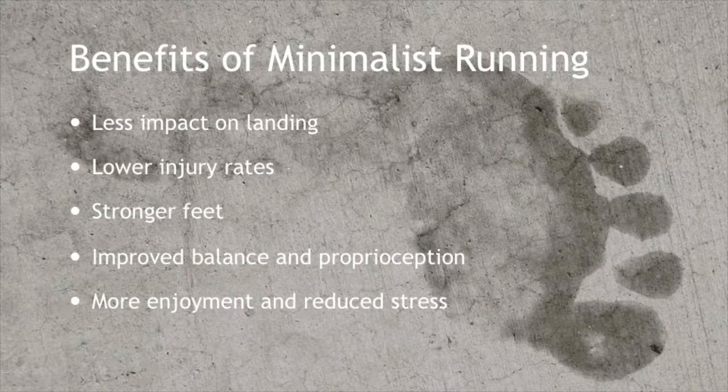We're going to look at five benefits of minimalist running. Less impact on landing, lower injury rates, stronger feet, improved balance and proprioception, and finally, more enjoyment and reduced stress.